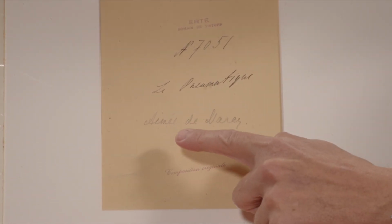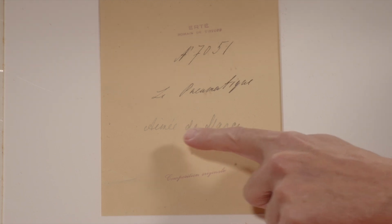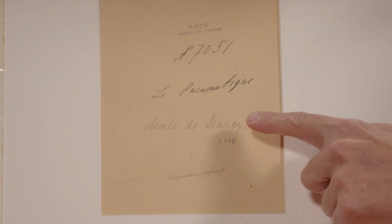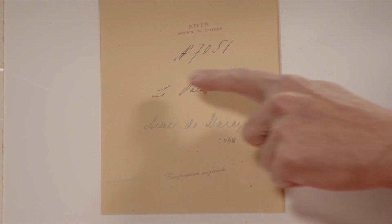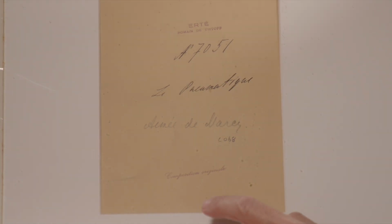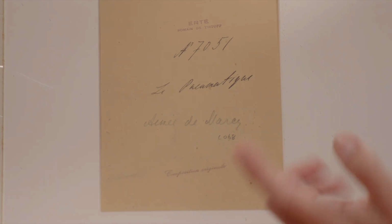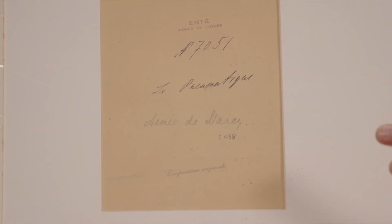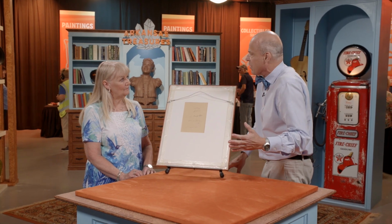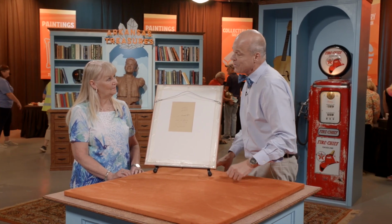And then what I think is potentially the name of the model, Aimé de, we're not sure what it reads. Both are hard to decipher. I wish we could figure that out. And then it says composition originale, so original composition. Most of his works that we see are signed lithographs, prints. So it's neat to see an original.